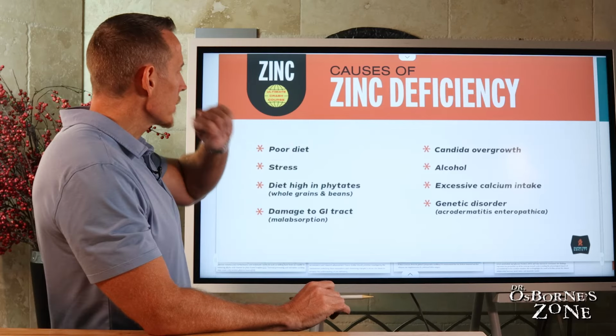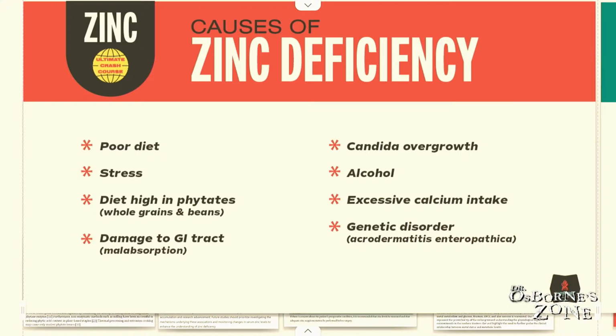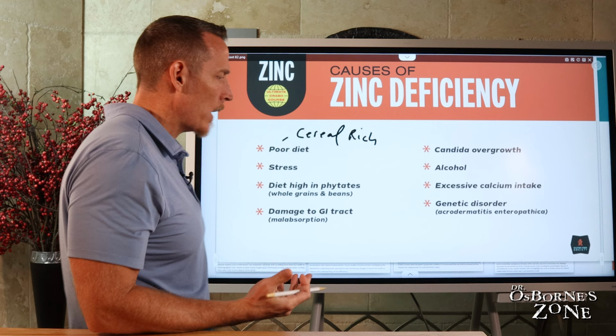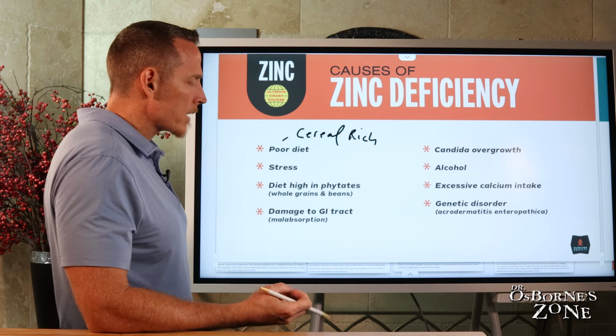Let's look at causes of zinc deficiency. There's several different ones. Some of them listed here: poor diet. So we talked about cereal. Cereal-rich diet is a poor diet. It's processed, especially the cereals today are so processed. I mean, processed, they have herbicides and pesticides added to them.